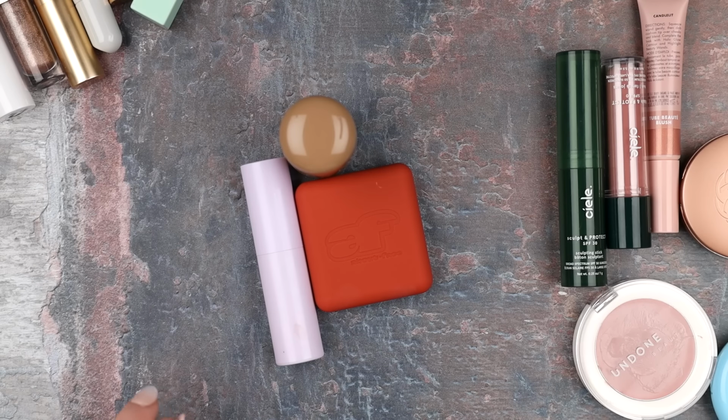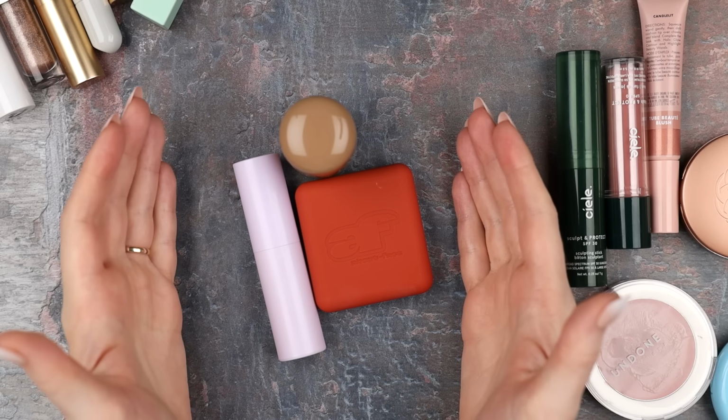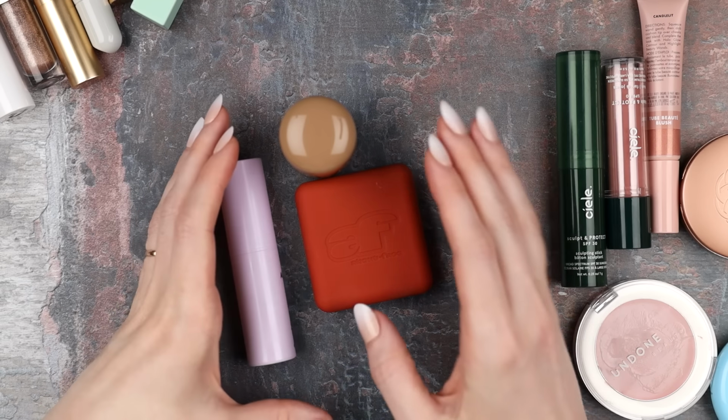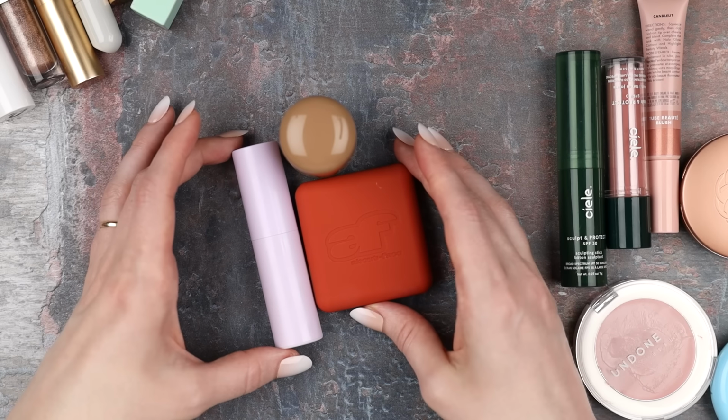But really, all three of these, and what a pleasing trio they do make, have brought joy to my life. All three of them have brought life to my face. Together, they have kind of revived my interest in blush, which has waned dramatically over the past year, I would say. I'll definitely be keeping all three of these.